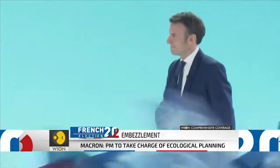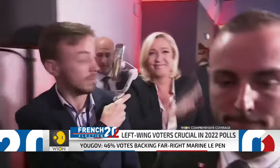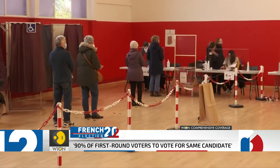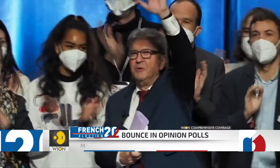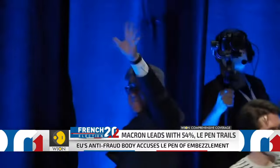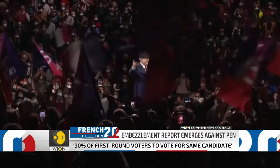With centrist and far-right candidates on the final stage, left-wing voters have become crucial in this year's election. An internal consultation predicts that supporters of far-left candidate Jean-Luc Mélenchon are prepared to abstain from voting on April 24th. The results were published earlier today. Around 215,000 people participated. Among them, 66% are ready to abstain or leave the ballot paper blank. Around 33% are likely to vote for Emmanuel Macron. Far-right candidate Marine Le Pen was not an option for the respondents in this consultation.